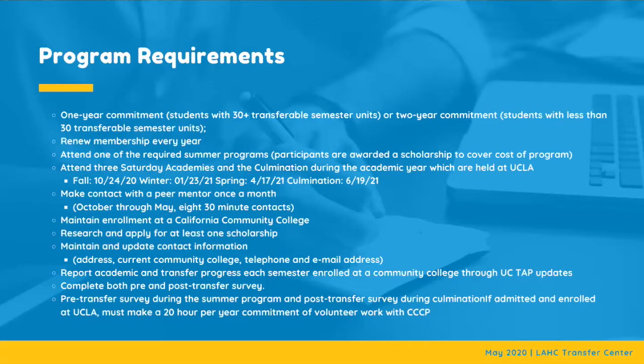And they also want students to research and apply for at least one scholarship, maintain and update current contact information so that way they can stay in touch with you, and report academic and transfer progress each semester enrolled at a community college through UC TAP updates.